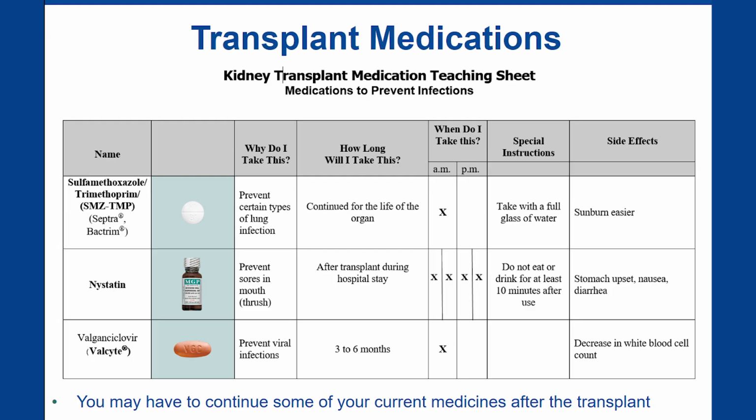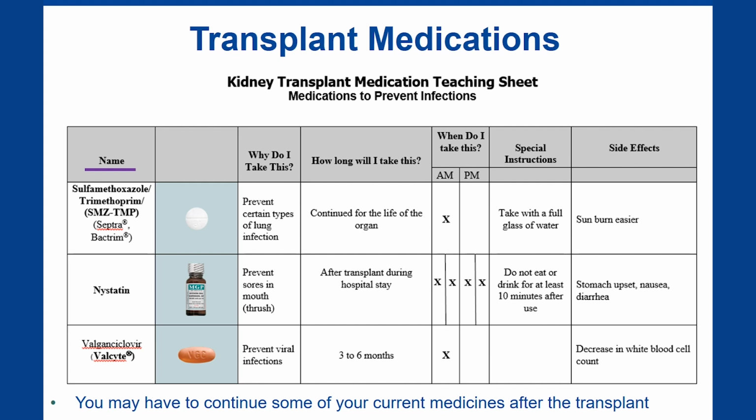Now, because immunosuppressives can decrease your ability to fight off certain infections, we start other medicines to help prevent infections. The names are sulfamethoxazole-trimethoprim, often abbreviated on the pill bottle as SMZ-TMP, nystatin, and valganciclovir. Pictures are again there to help demonstrate how the medicines are available. The SMZ-TMP is a tablet, nystatin is a liquid medicine, and valganciclovir is a tablet.